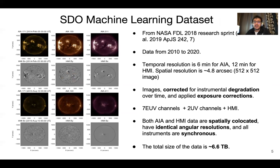To develop our machine learning method, we're going to use the SDO machine learning dataset provided by Galvez et al. 2019. This dataset has data from 2010 to 2020, with a temporal resolution of 6 minutes for AIA and 12 minutes for HMI. All the images are corrected for instrumental degradation over time and also for exposure time. The dataset is composed of 7 EUV channels, 2 UV channels, and HMI data. The total size of this dataset is about 7 terabytes.